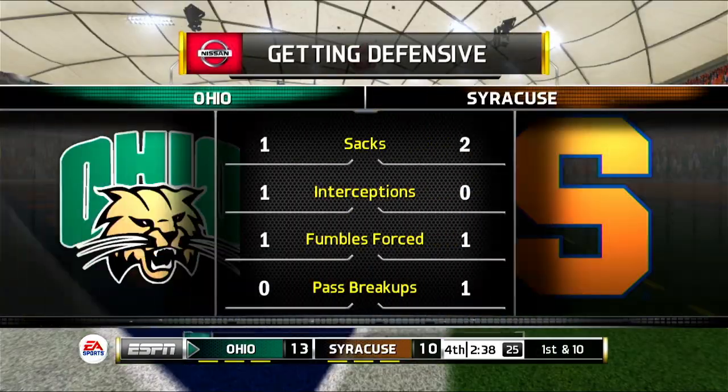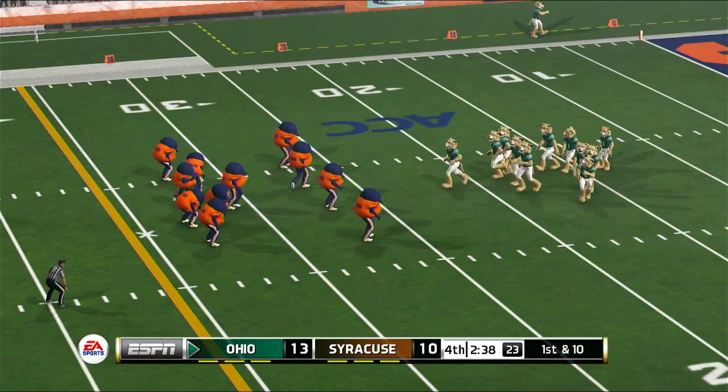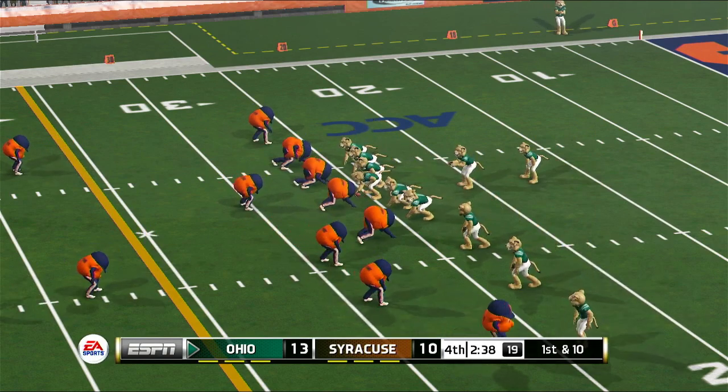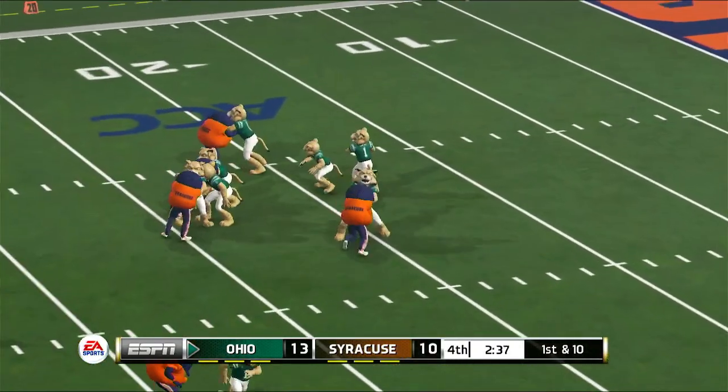Man, this has just been a classic defensive battle all game long. I've been so impressed with both of these defenses, especially the defensive line. They've been stout against the run. They've gotten pressure on the quarterback. It's made it tough for either one of these offenses to put up any points. Both teams realize that when the ball is snapped, we're one play away from a very different ball game.